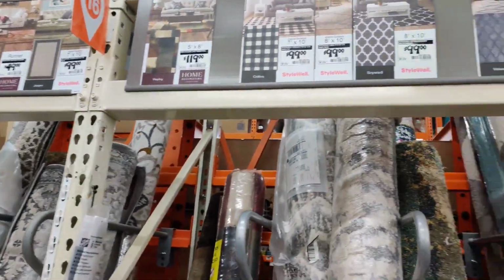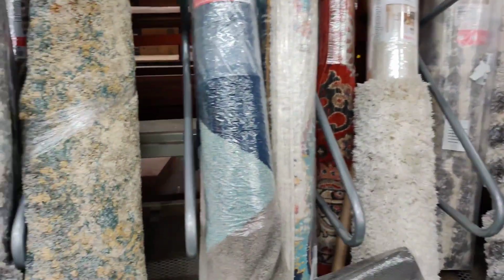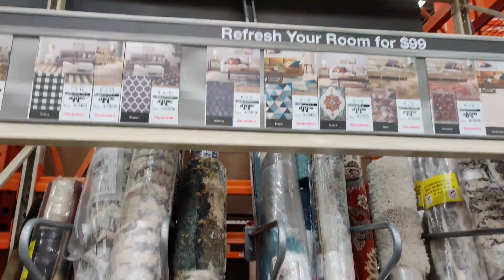Once the couch was delivered, I was on the hunt for an area rug, and surprisingly, I found a really great rug at a really great price at Home Depot. Plus, I had a coupon.